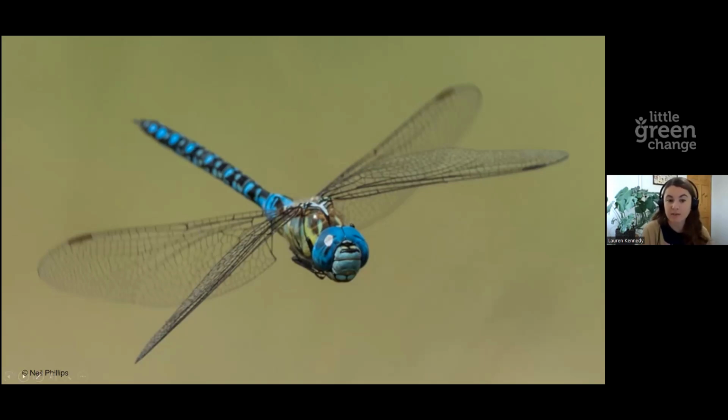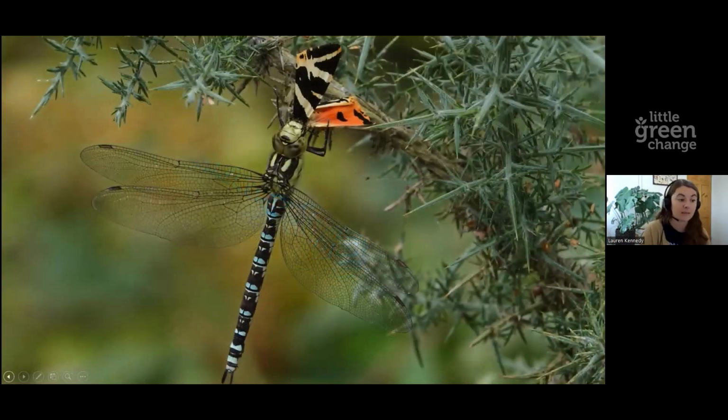But what do they go after? We've mentioned that they eat midges a lot and lots of small insects, but they can eat some larger insects, or bees and wasps and butterflies, as you can see in this picture. And sometimes other dragonflies and damselflies too, that does happen. They are ferocious eaters. They have an insatiable appetite because they use so much energy flying and defending territory and finding a mate. They need to eat a lot.